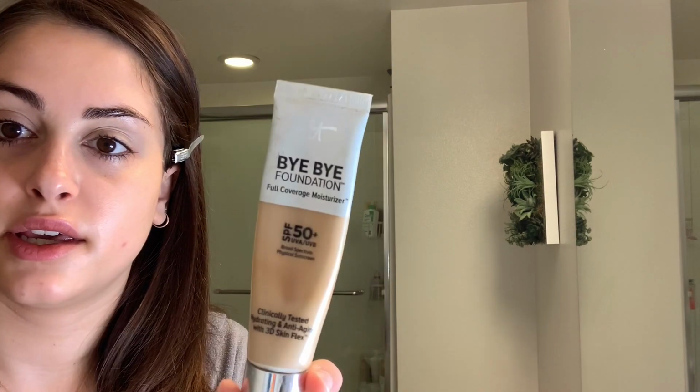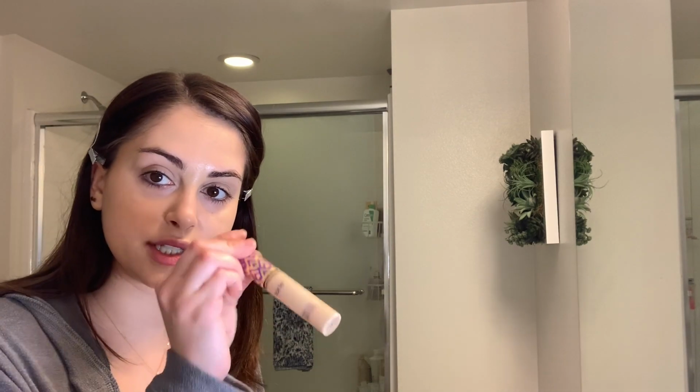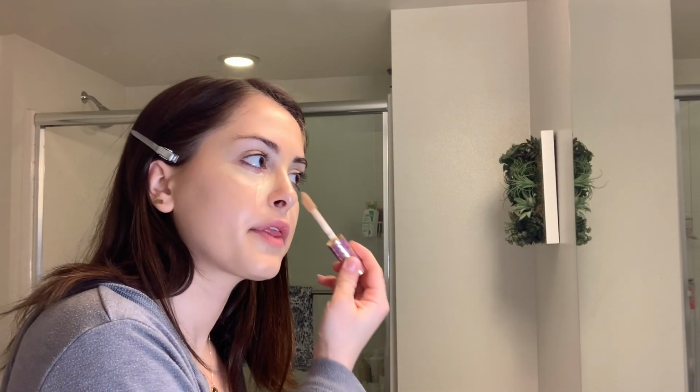I use the Bye Bye foundation by It Cosmetics. This is $40. I use this to cover up any imperfections I might have. Example 1, this guy right here. So I basically just put that all over my face. After my foundation, I go in with my Tarte Shape Tape, which is $25. I love this stuff. It really covers everything.